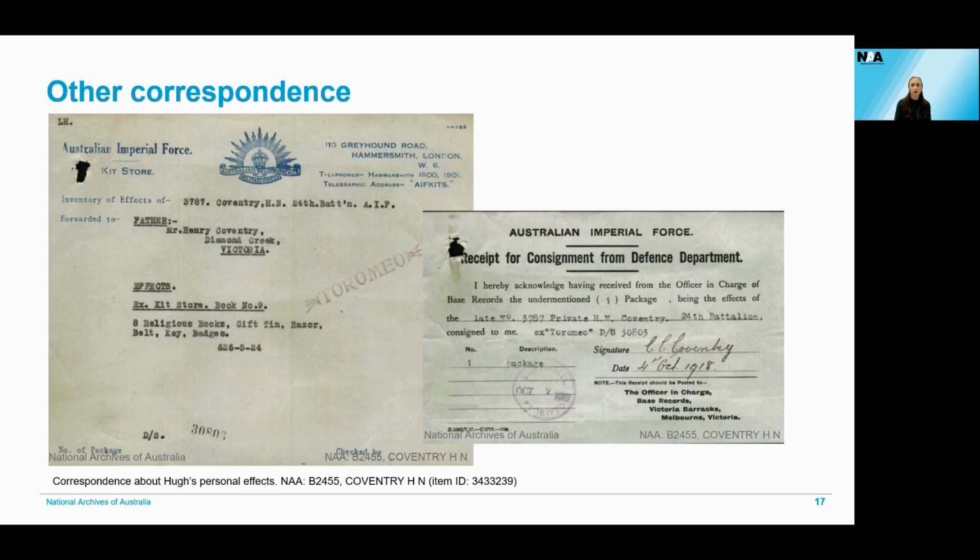As mentioned earlier, there can also be other administrative correspondence about the soldier on these service dossiers. Sometimes, though, these can provide interesting or unexpected details. For example, here we see details of Hugh's few personal effects consisting of 8 religious badges, a religious book, a gift tin, razor, belt, key, and badges. He was therefore perhaps a very religious man, or perhaps he was very conscious of his potential mortality. And on the right is the receipt for the package signed by his widow.